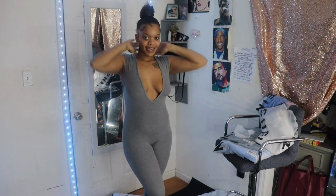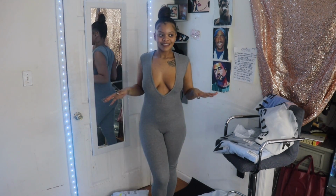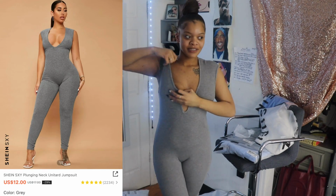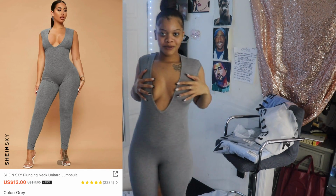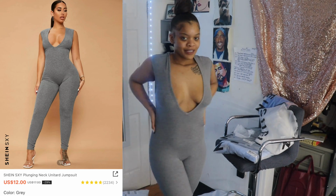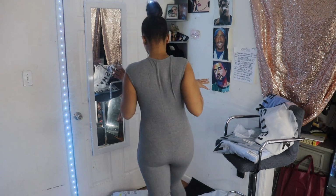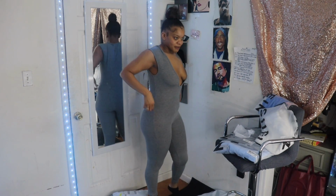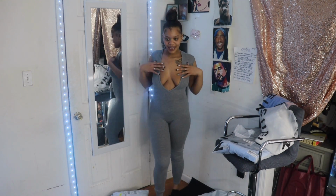Ooh! Okay, this is a vibe. Oh my gosh, I have to be comfortable with my boobs just sitting out. I need boob tape to be extra comfortable. But yeah, this is the look. See, I want them to sit like that. There we go. It's cute. Y'all see the vibe? Y'all see the body? Okay, so this is the look.